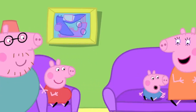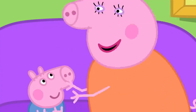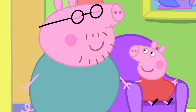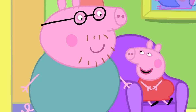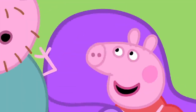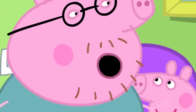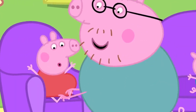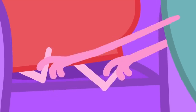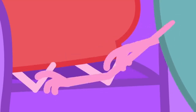And sometimes my feet would hurt, so Daddy Pig would give me a foot rub. Peppa likes the sound of foot rub. Daddy, my feet are hurting, so I need you to give me a massage, please. Oh, well, not a moment to lose. Daddy Pig's foot rubs are more like foot tickles.